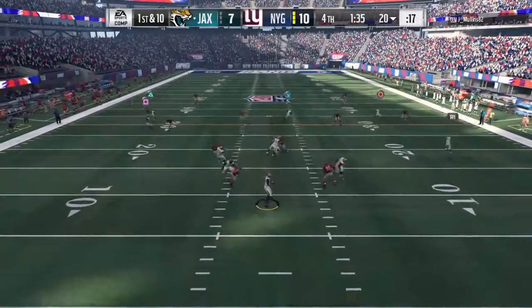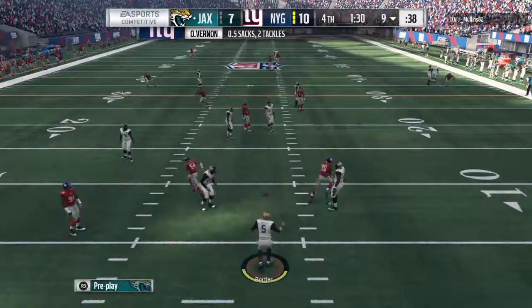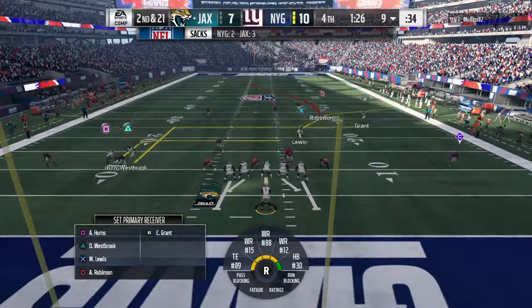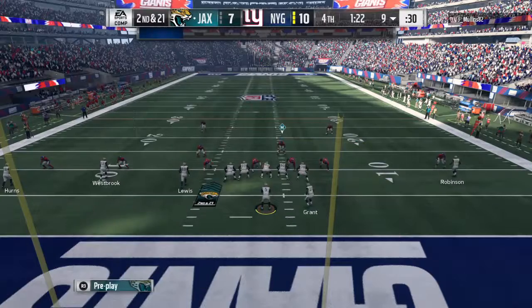Back to throw. And he can't get a throw off. He's taken down. What a huge play at this point in the game. Olivier Vernon in there to drop him as the clock continues to roll.